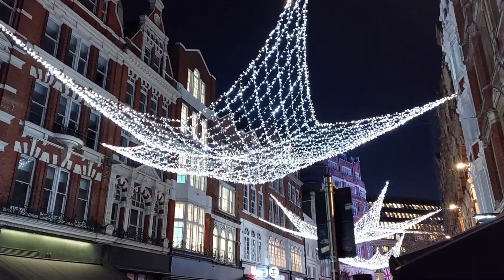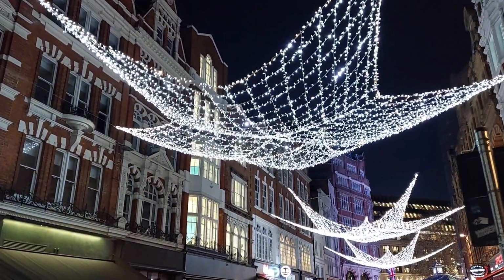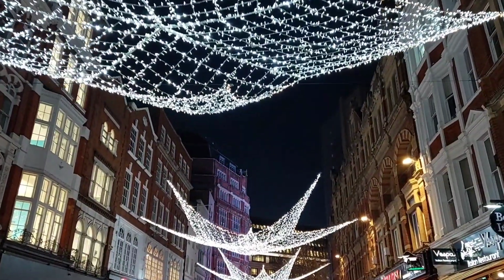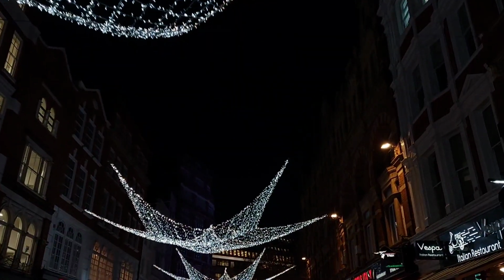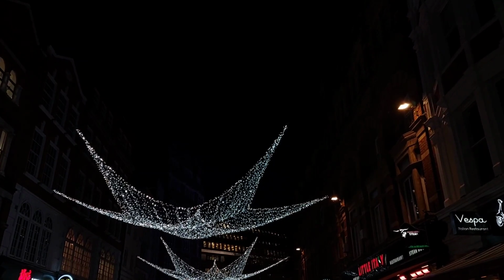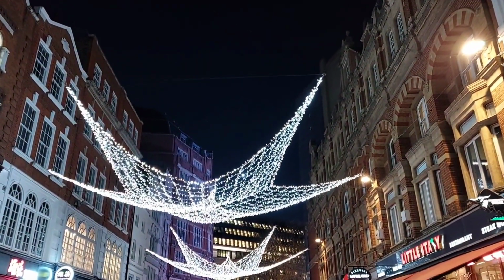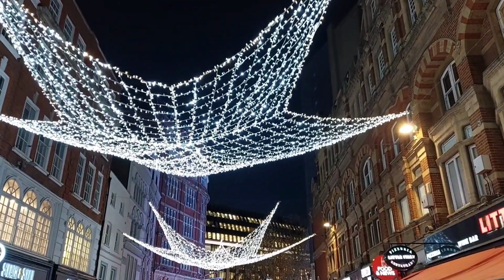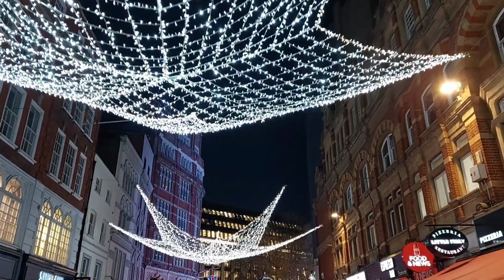We are now walking on Irving Street towards Leicester Square, and as I walk along we can look at these wonderful lights that look like blankets of stars in the sky. I do love the Irving Street Christmas lights, and as we walk and look at the stars, I'll tell you a bit more about the carols now.